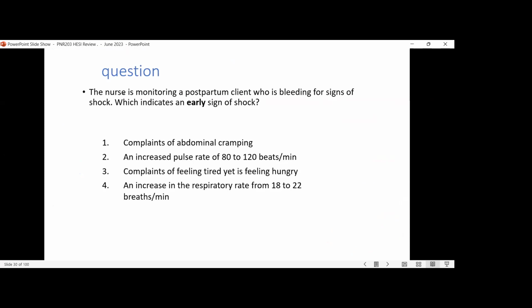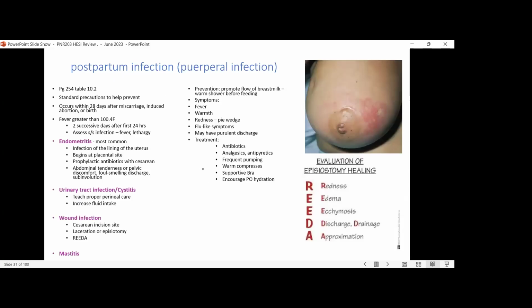All right, good. Okay, the nurse is monitoring a postpartum client who is bleeding for signs of shock. Which indicates an early sign of shock? You got it. Okay, good. All right, we'll do this, and then I think we'll take a fast break at 4 o'clock.